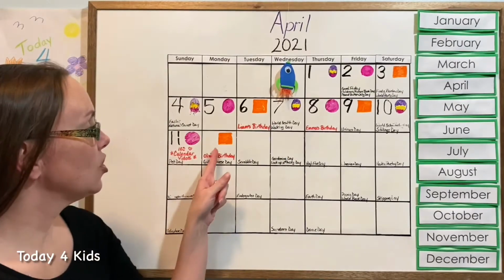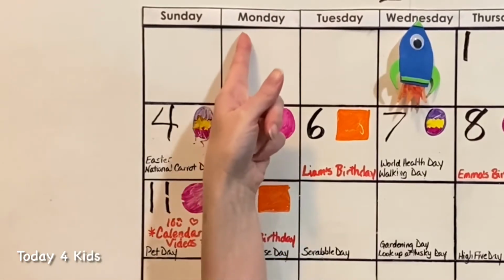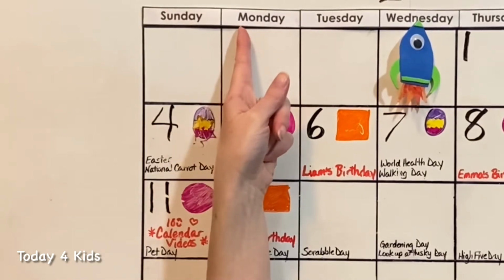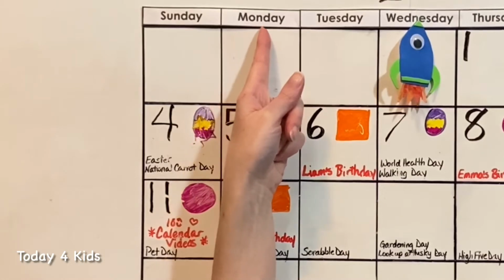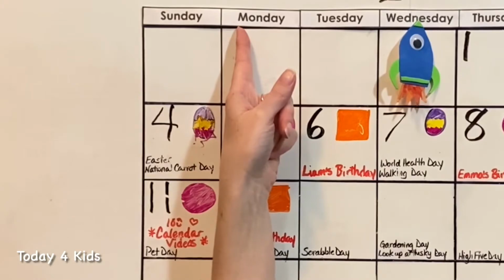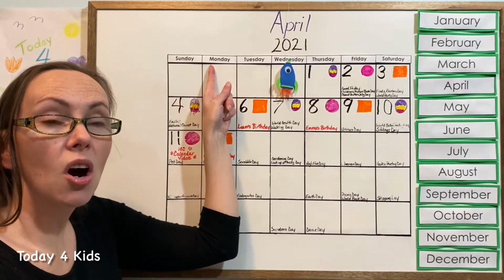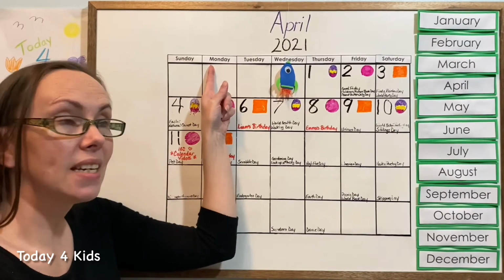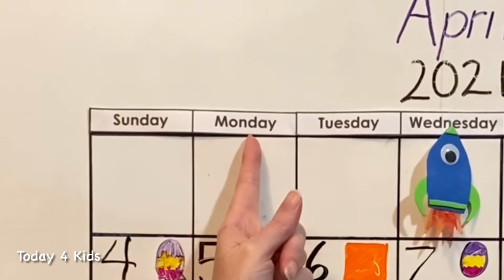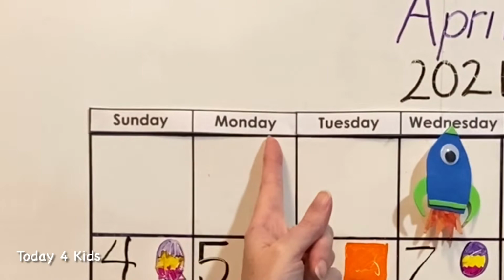So we can go back to our square for today and move up the column to the top of the calendar and see what day it is. And it is spelled with a capital M-O-N-D-A-Y. Let's sound that out. M sounds like mmm. Can you make that sound? Mmm. Good job. Some other words that start with M are movie or make. So capital M, O-N-D-A-Y, and that spells Monday.